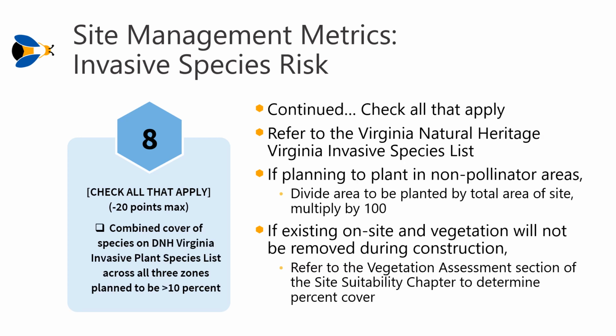The second option for question 8 is combined cover of species on the Department of Natural Heritage Virginia invasive plant species list across all 3 zones planned to be greater than 10%. For this question, you'll need to refer to the Virginia Natural Heritage invasive species list. If any of the plants on this list are planning to be planted in non-pollinator areas, then divide the area to be planted by the total area of the site and multiply it by 100.